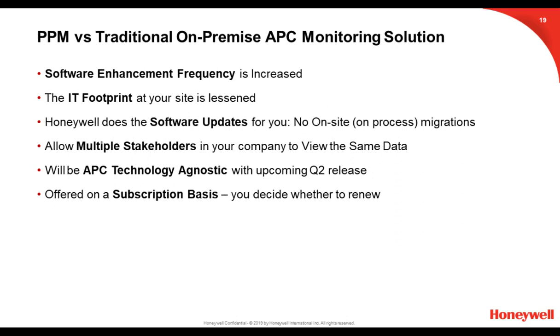We're going to provide it in this platform so that everyone at a site, potentially corporate folks, could see it as well. So, single version of the truth and getting the information out there. This is actually old news now.